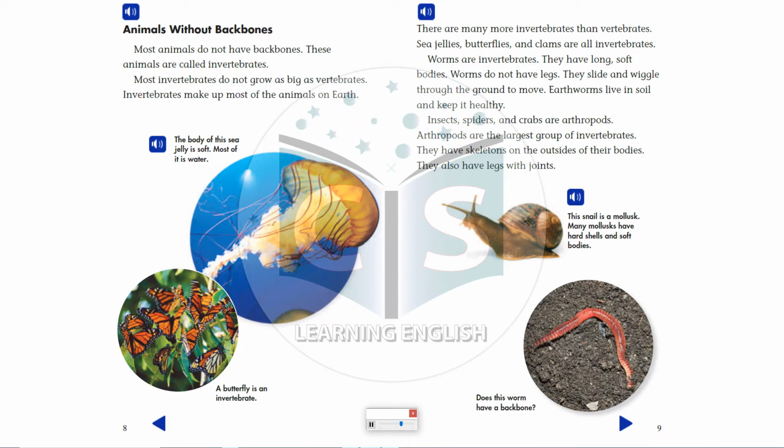Insects, spiders, and crabs are arthropods. Arthropods are the largest group of invertebrates. They have skeletons on the outsides of their bodies. They also have legs with joints.